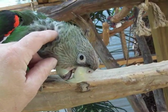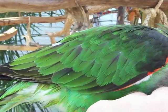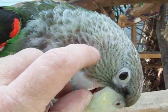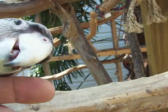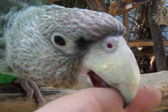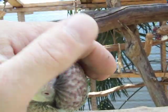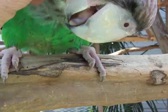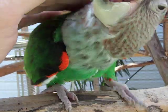This is Scout. He's a Cape parrot. His colors are green and black and red and white, gray around the neck, and then a grayish brown up here. He's got a beige colored beak with black on the tips, the top and the bottom. Very rare parrot, you don't see too many. His feet are a light tan.